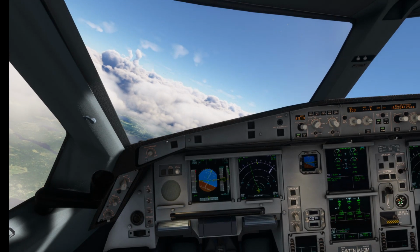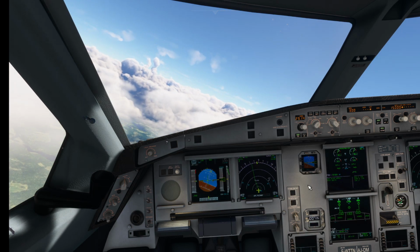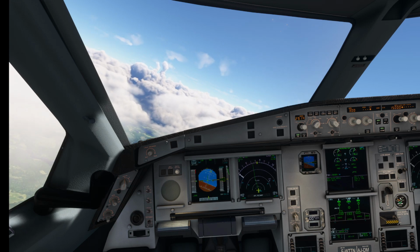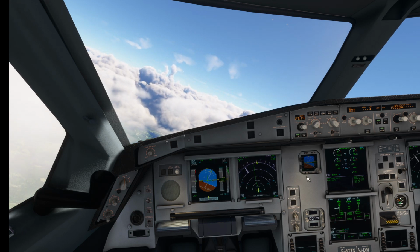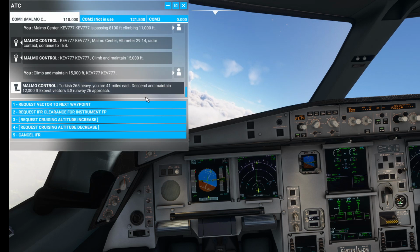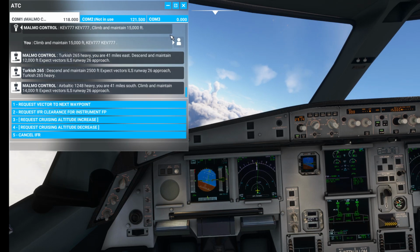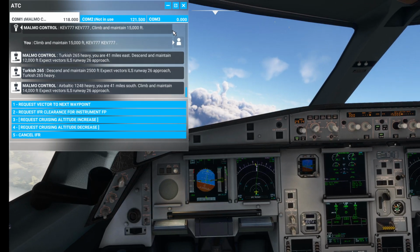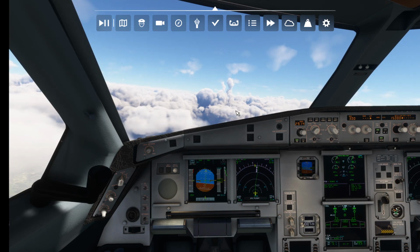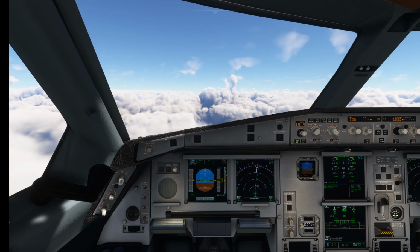Cool. 265 heavy, you are 41 miles east. Descend and maintain 12,000 feet. Expect vectors ILS runway 26 approach. Air Baltic 1248 heavy, you are 41 miles south. Climb and maintain 14,000 feet. Expect vectors ILS runway 26 approach.